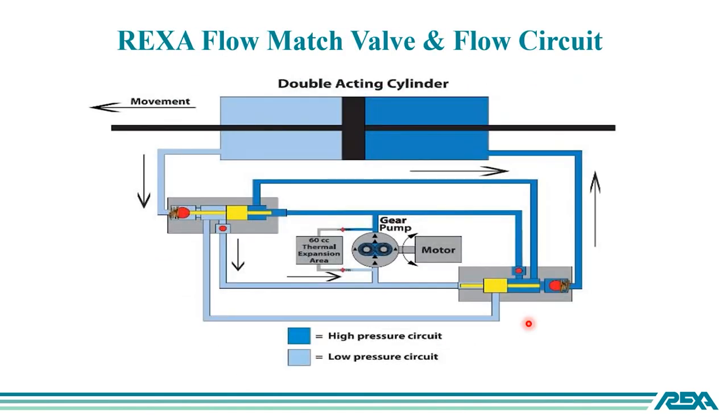Our technology is based on a patented flow match valve and flow circuit. This here is what's found inside that flow match valve. In a nutshell, we have this bidirectional gear pump and motor. When this motor gets a signal, whether to open or close, all it does is send hydraulic fluid from one side of the cylinder to the other, just back and forth. When it gets to position, the motor and the gear pump stop.